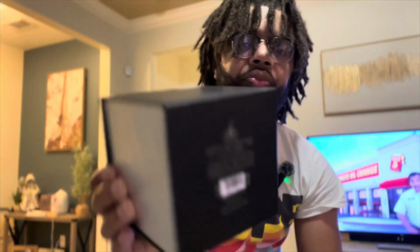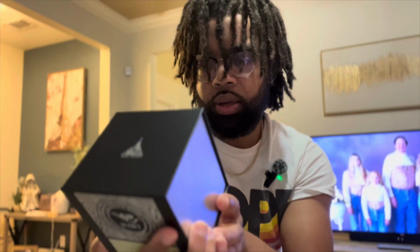But beautiful presentation. It has their logo at the top, some information on the bottom. On the sides it's just silver, and on the back it has Mawj, and a QR code which says scan to discover more. I never used the QR code, nor do I really care about it. So let's open it. The fragrance is not in the box. I have the fragrance sitting right here. But let's see what it looks like when you open it.